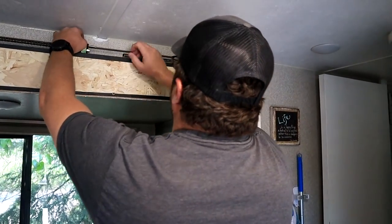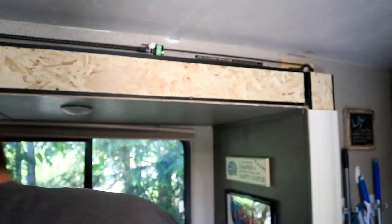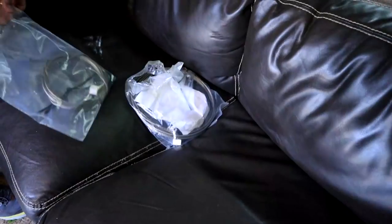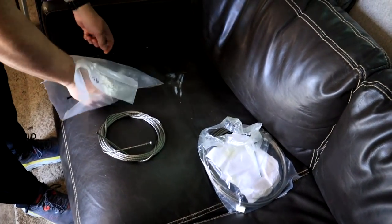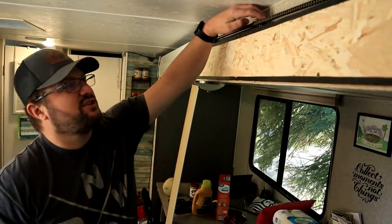Usually we just use our warranty. Yeah, because our warranty has come in handy for us a lot. But given the time constraints, we're gonna tackle this ourselves. It's just the cables and the components that go with the cables. So these are two kits I bought at the local RV store. And I've also got a phone number I can call if things go really south.